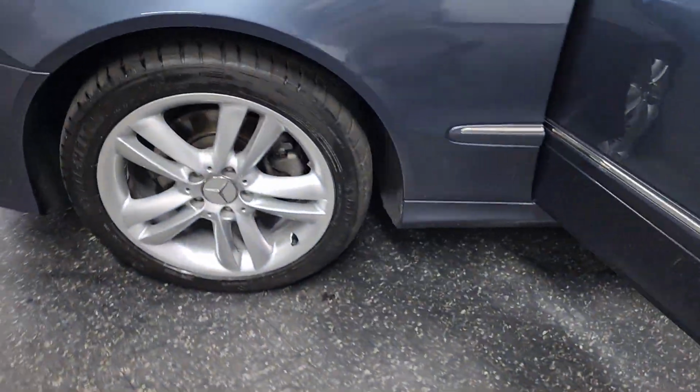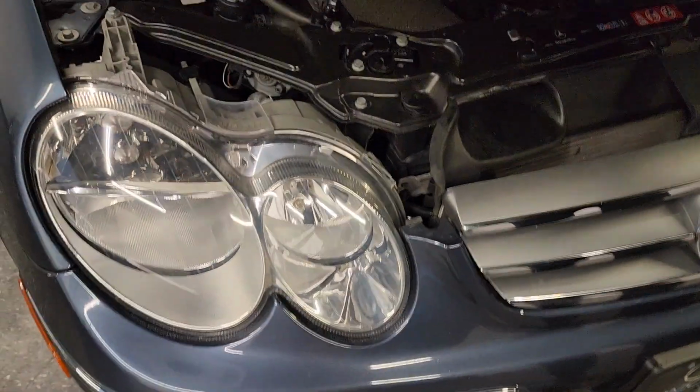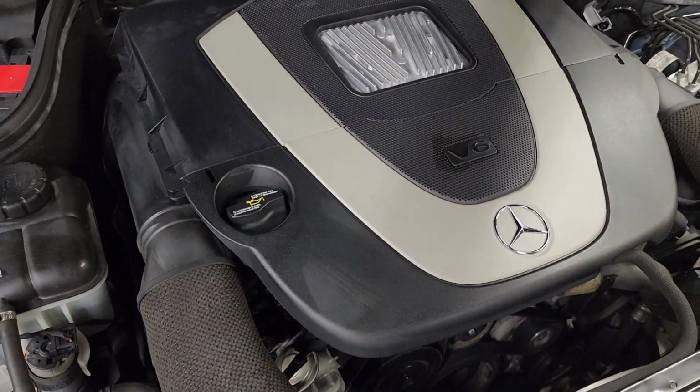Start it up for you real quick. All the headlights crystal clear, usually they're all oxidized. No chips in the paint on the hood. V6 motor.